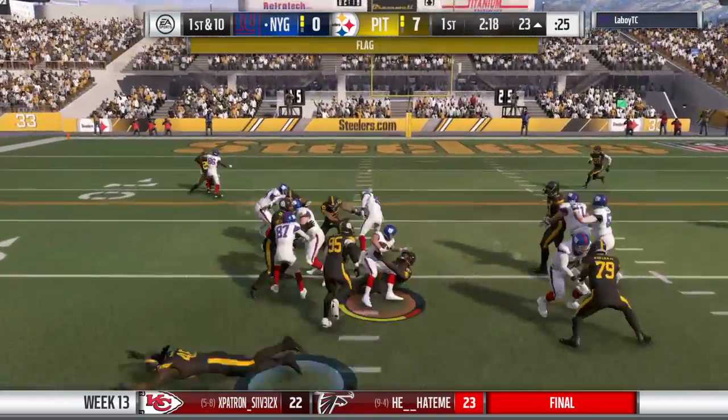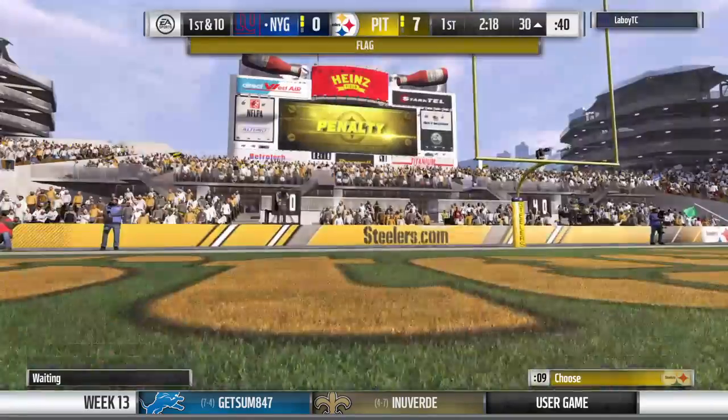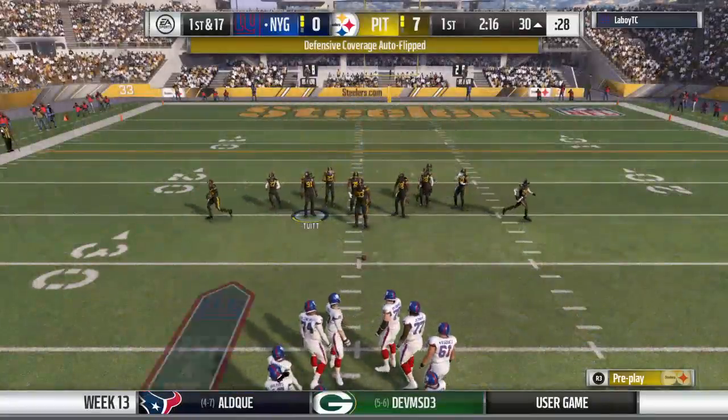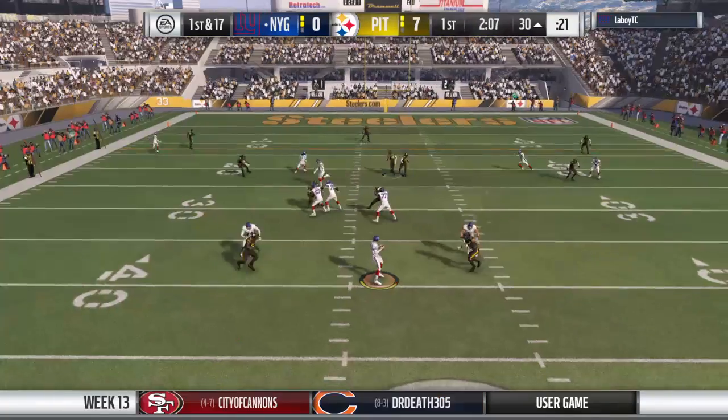They'll run it now out of the gun. And that right there will set the guy who just committed right back into the game. I'd say with Manning.